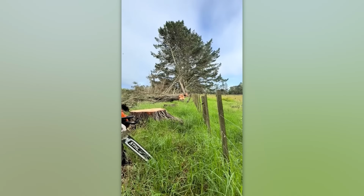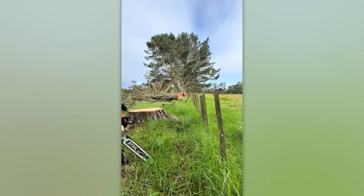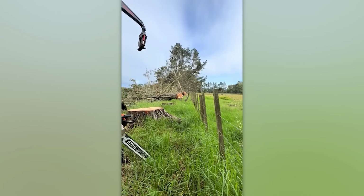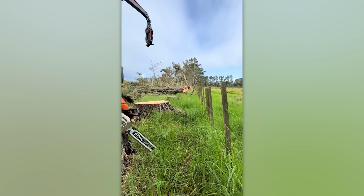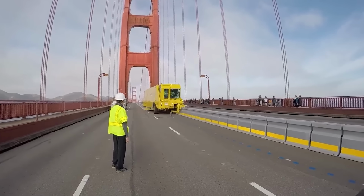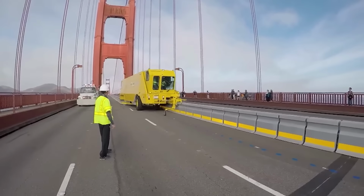You can tell right away. This guy is a true pro. A brilliant invention that's far better than the usual road workers with cones.